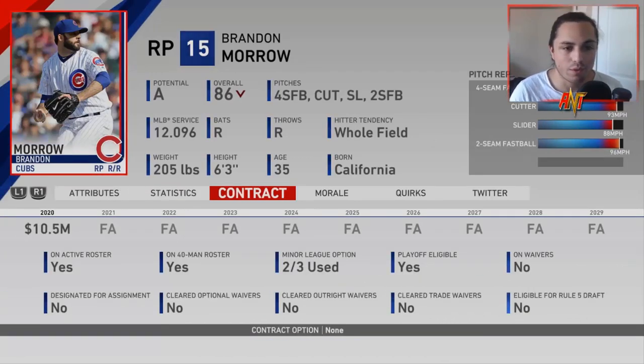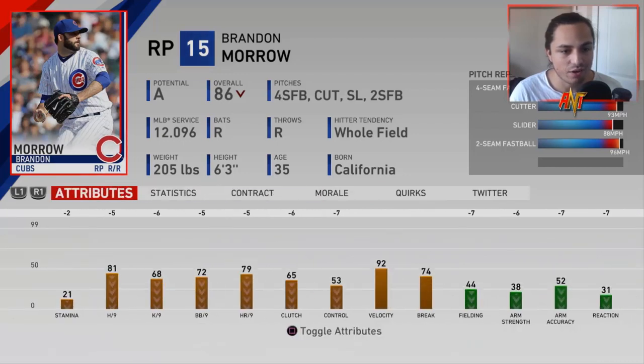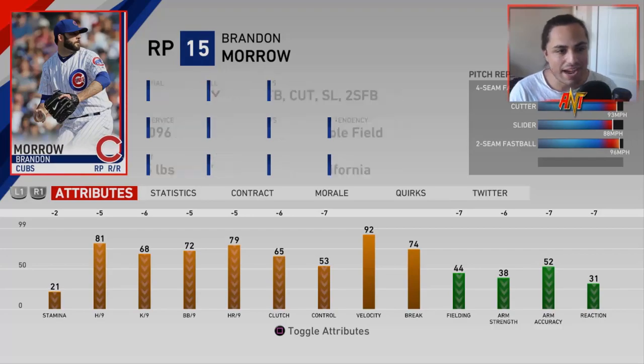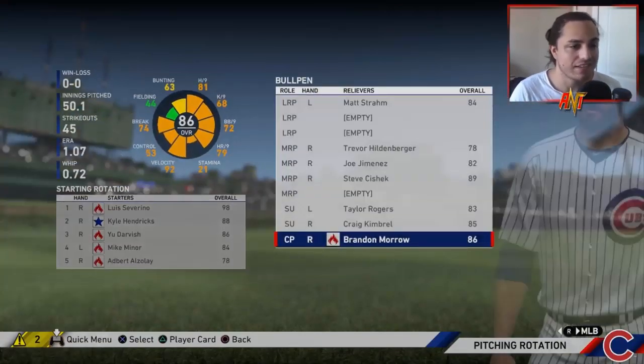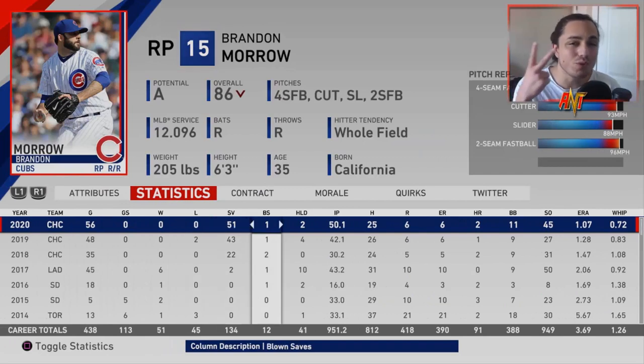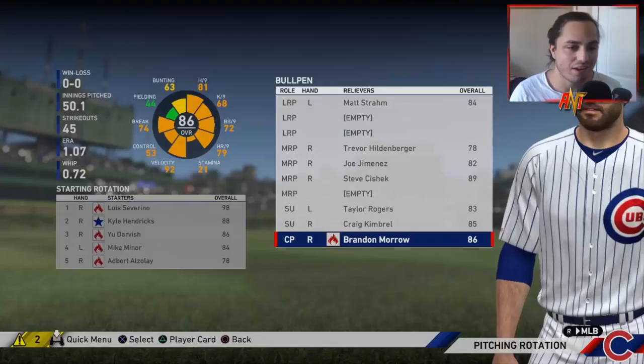It says Morrow's going down, but I think we're going to try to bring him back. You know, his stats are decreasing pretty quickly. Maybe not. Maybe we let him go. You know, his time here was amazing, though. A 0.7 WHIP, only blew two saves in 2 years. And if you go back to 2018, it's crazy numbers.